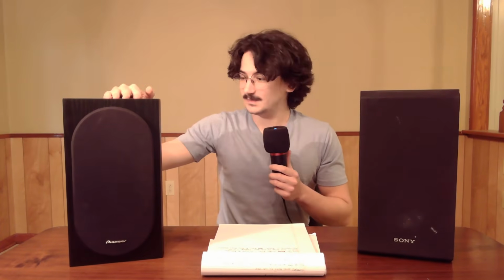I need to flip my notes. The Pioneer SP-BS22LR. Now, do these sound like the Sonys? No. Do they sound better than the Sonys? In some ways, yes. But secondhand, you can get these typically $60 or less. And for $60 or less, this is a damn good speaker.